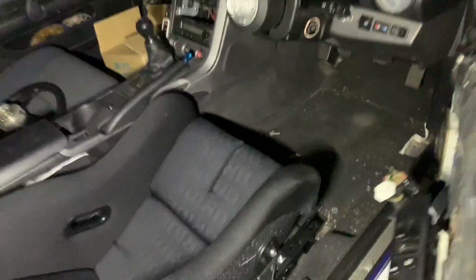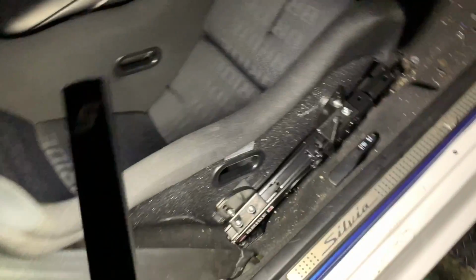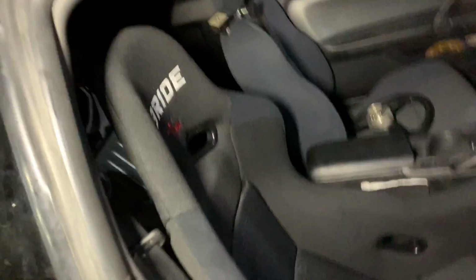But we got the seat installed, everything's all hunky-dory here. Let me show you. All bolted in, mounted up perfectly. I probably just need to go over and tighten all the nuts and bolts on the seat to make sure everything's all nice and tight before we're done. But everything fits in perfectly as expected for such an awesome seat. And we're pretty much done for today.